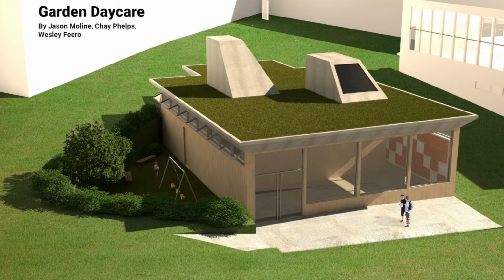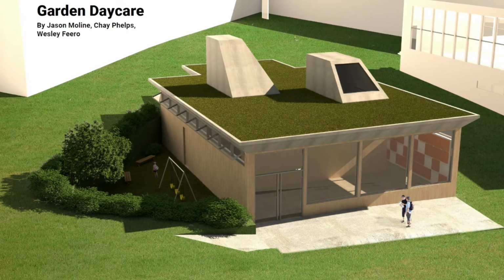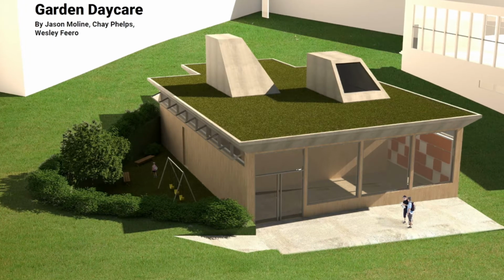This is The Garden Daycare by Team Captain Jason Moline, Chay Phelps, and Wesley Feero. Our proposal for a daycare center within the climate change garden aims to create a peaceful and intimate play and learning space for young children.